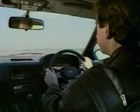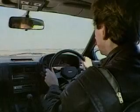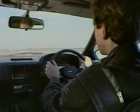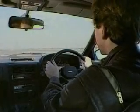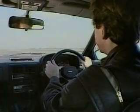The rotary engine revs extremely freely and has quite a nice sporting exhaust note. If you do make a slight mistake and rev it a little bit too hard, Mazda have even thought of that for you. There's a warning buzzer which tells you it's time to change up a gear.